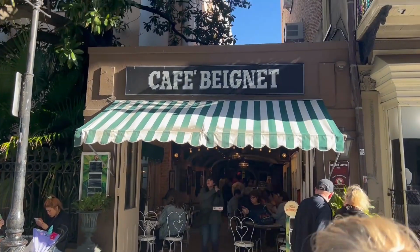Checked off, very delicious, but now it's time to go try Café Beignet. After a short jaunt from the French Market, we are here on Royal Street at Café Beignet. I think I've got all the evidence off my shirt from the last one, so hopefully they don't see that as we enter here. But let's go ahead and get inside and try these out.